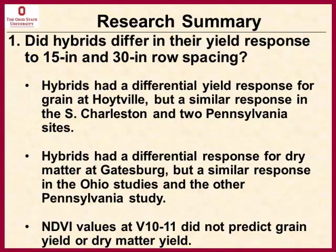So our summary then, answering those questions I mentioned earlier: did hybrids differ in their yield response to 15-inch and 30-inch rows? Hybrids had a differential yield response for grain at Hoytville, but a similar response to row spacing at South Charleston and the 2 Pennsylvania sites. Hybrids had a differential response to row spacing for dry matter at Gatesburg, one of the central PA sites, but a similar response in the Ohio studies and the other Pennsylvania study. The NDVI values at V10 and V11 did not predict grain yield or dry matter yield.